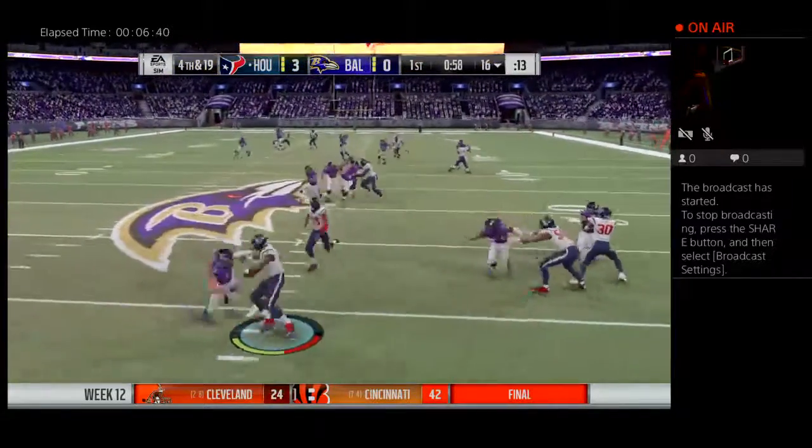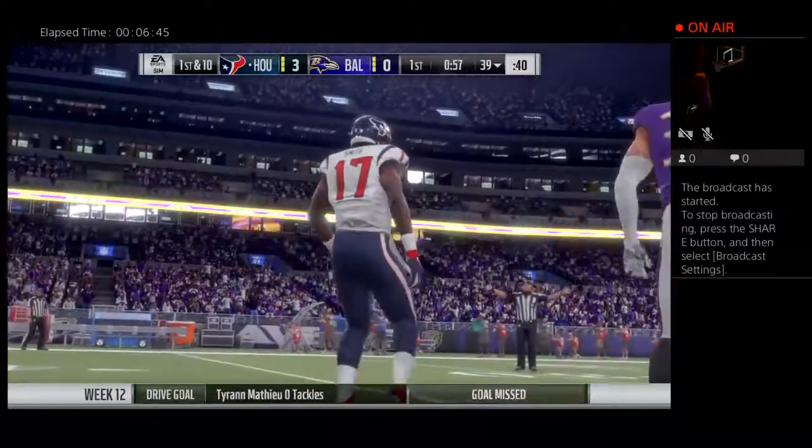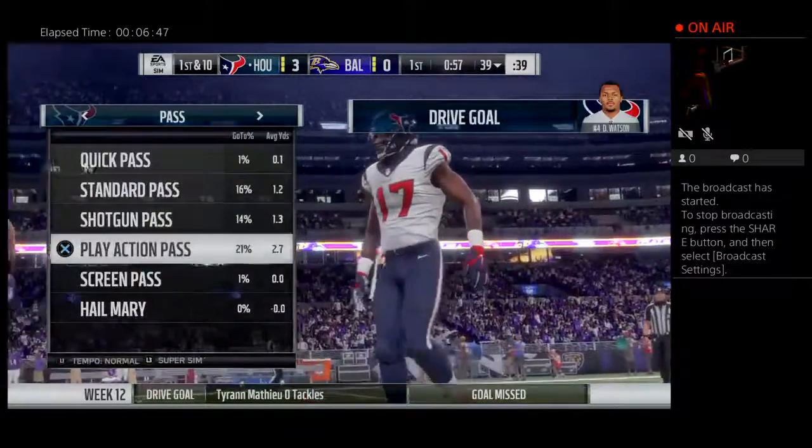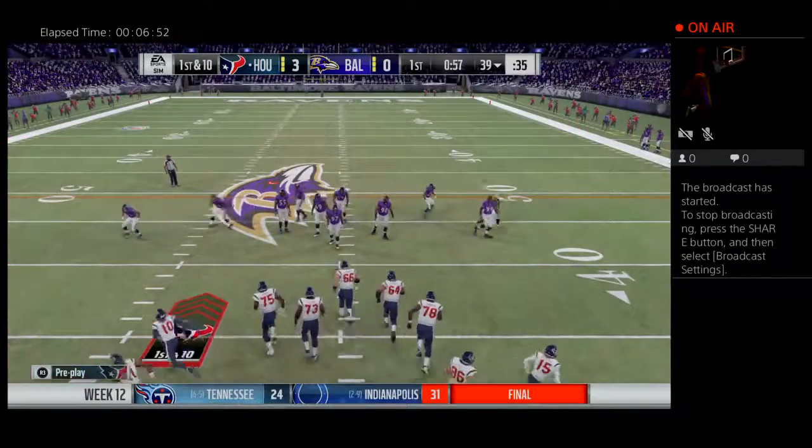Fielded at the 33. That'll be a 49-yard punt, 6 yards there on the return. And the Texans will take over with a 1st and 10. And on the outside, they're playing press coverage.